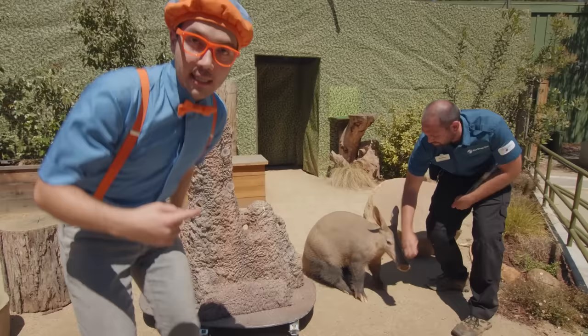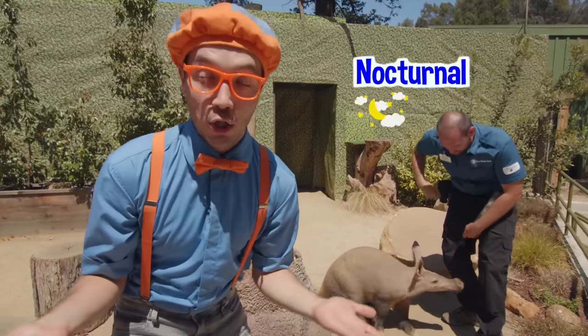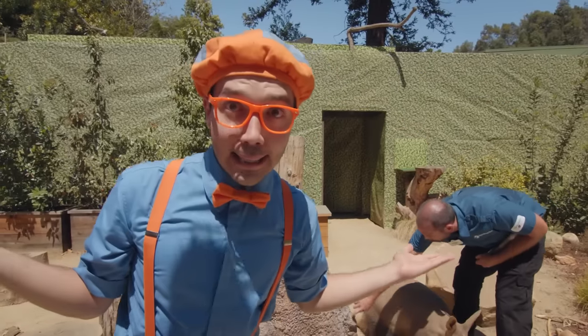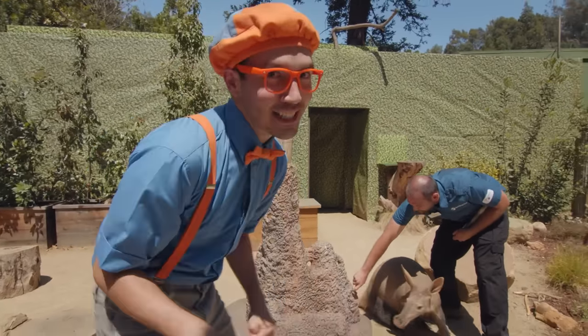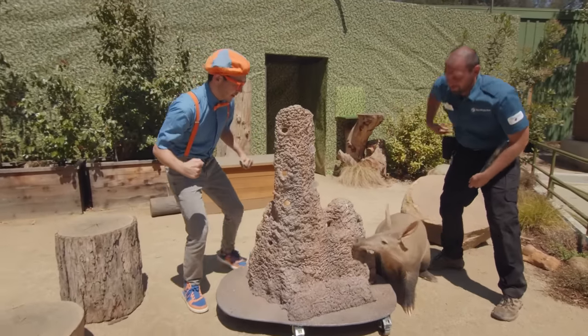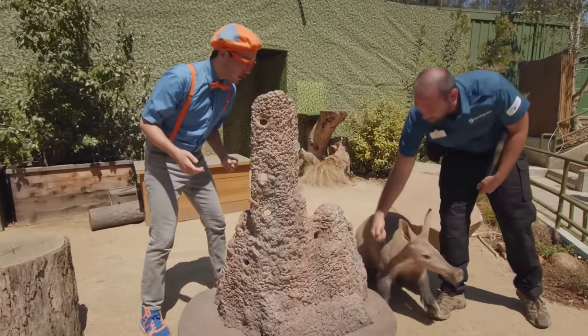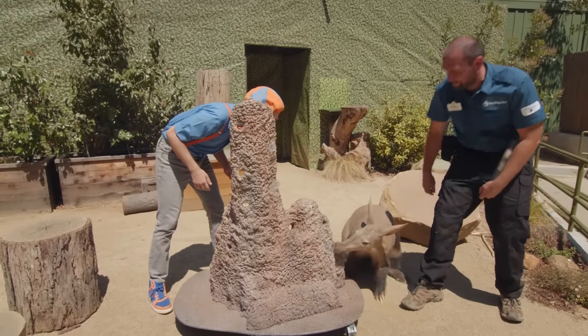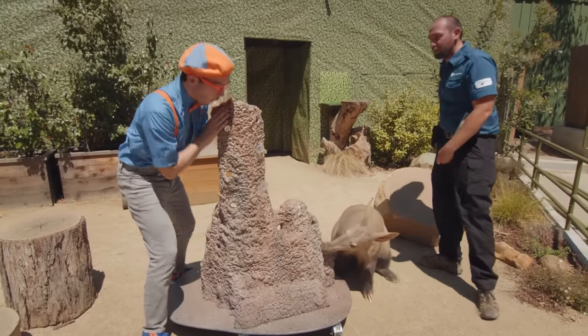Whoa, did you hear that? Zola is nocturnal. Yeah, that means they're awake at nighttime. Whoa, that's pretty silly. Hey, look, it looks like Zola's still really hungry. Yeah, she's always hungry for these termites, and we're gonna see if she can show you exactly what it would look like in Africa if she were to find a termite mound just like this.